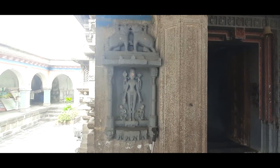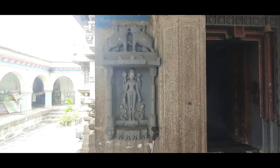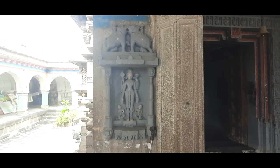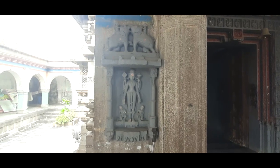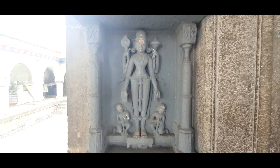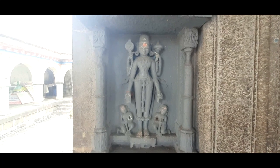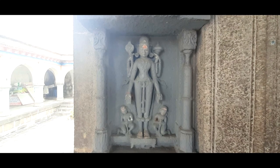Here in the right side Dev Koshtaka we see a statue of Lord Vishnu. Lord Vishnu is shown in the Padmanabhan form because he is holding his devices in the following order. In his right front hand he is holding a lotus flower. In his backward right hand he is holding a chakra. In his left backward hand he is holding a mace or gada. And then in his front left hand he is holding a conch or shankh.